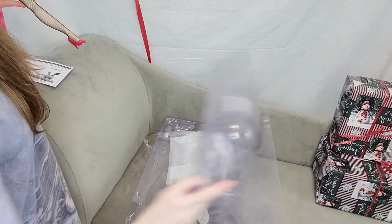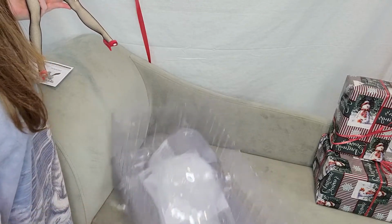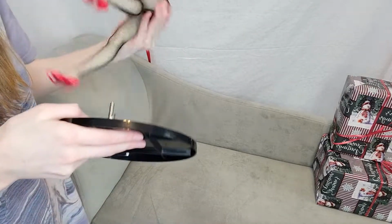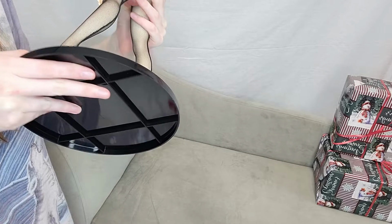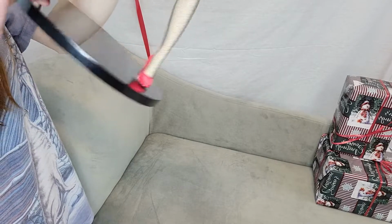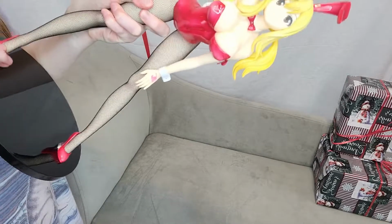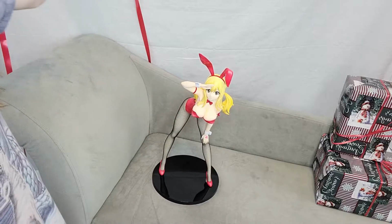So I'm going to put this to the side and then get her base out. So I assume this foot goes in. Oh, okay, it seems to be a really nice fit. Let's see about the other foot. The other foot is a lot harder. Okay, I got it. She's on. Mission accomplished.